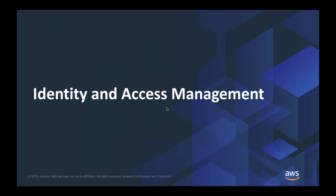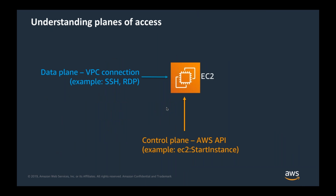Talking about identity and access management, I would like to explain this bit because I think it's very interesting. When we talk about access control in the cloud, we need to think about two different planes. The first one is the control plane. The control plane is the set of API calls that you make to maybe start an instance, create it, or shut it down. In the case of EC2, the start instance is the example that we have here.